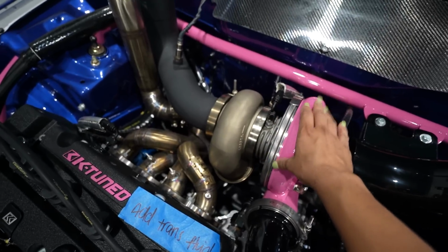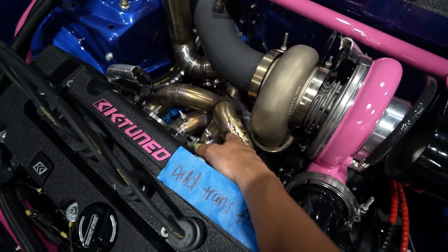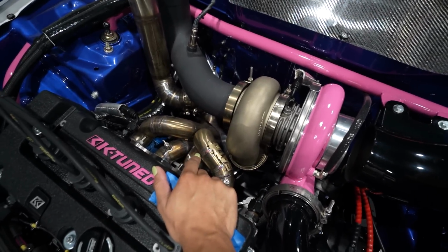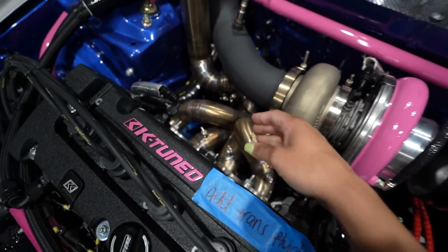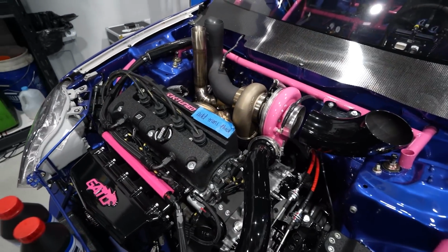But changing my turbo setup will require me to change the up pipes and probably the manifold, because we found out that the turbo I was going to run does not come in a V-band and only comes in T4. This manifold is a V-band. So a lot of little things that we're gonna have to change, and honestly, I ran out of time, guys.